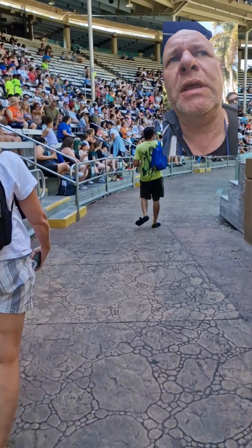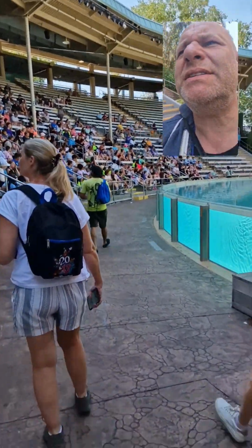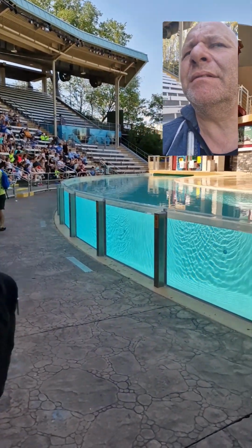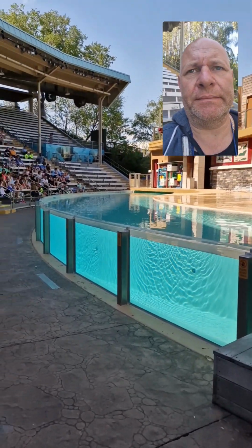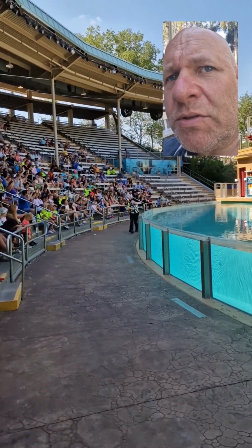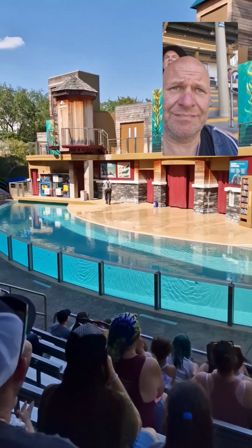We're now going to the... so what are we going to see now, babe? What are we going to see now? Sea lion and otter show. Got a little mine there at the front. Gonna warm us all up, I think. And up we go.